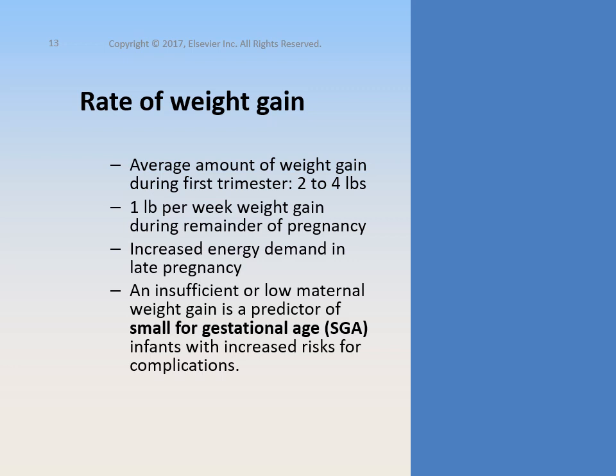Increased energy demand in late pregnancy. We saw earlier that in the second and third trimesters we needed more calories, especially towards the end. An insufficient or low maternal weight gain is a predictor of small for gestational age infants, so SGA infants, with increased risk for complications. So if mom's not gaining enough weight, then she could have a small baby, and that carries its own risks and complications.